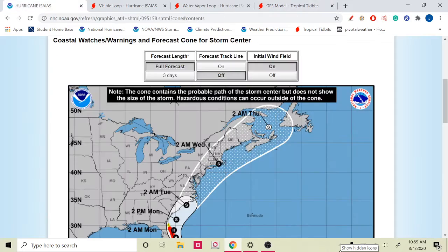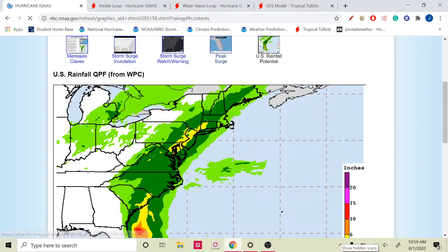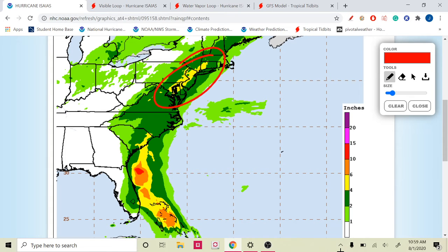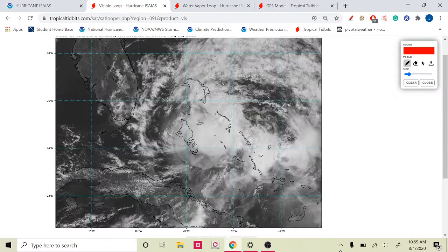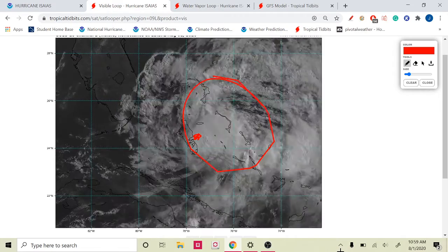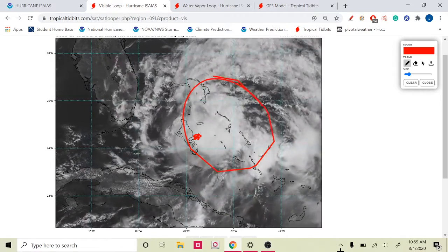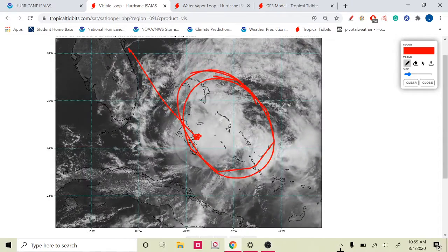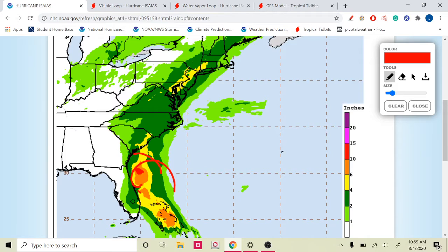And going back to the National Hurricane Center for U.S. potential rainfall, it's actually looking like Jersey will get the most rainfall out of this, 4 to 6 inches possible, because the heaviest rain will remain offshore of Florida as the system is weighted on the eastern side. The center's somewhere over here, and all the heaviest rain is on the eastern side. So that's going to keep the heaviest rains offshore.